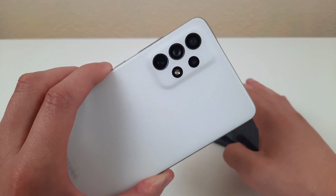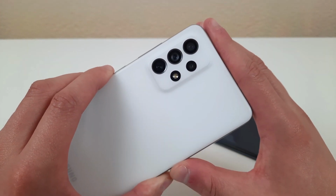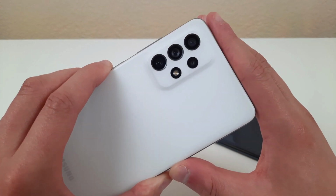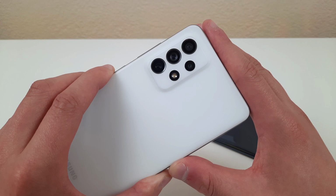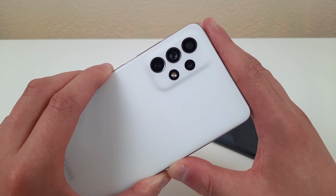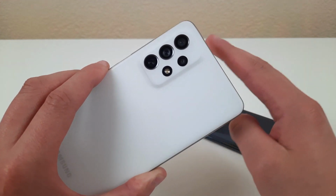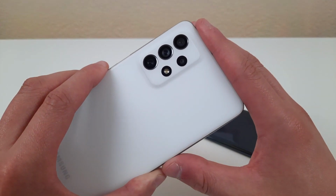The Samsung Galaxy A72 has a 64 megapixel rear camera, a 12 megapixel ultra-wide camera, an 8 megapixel telephoto lens, and a 5 megapixel macro camera. These are all really good features. It basically has everything, and the telephoto lens is a nice addition to this.